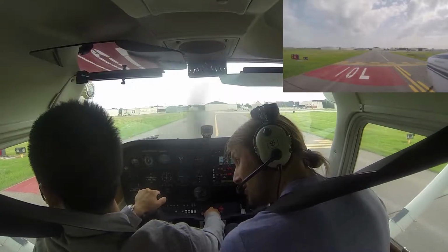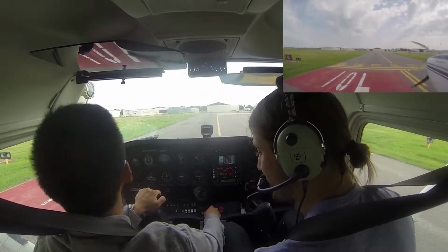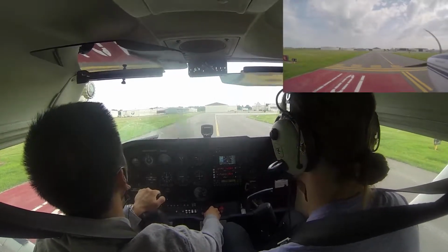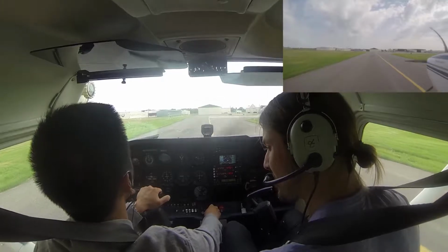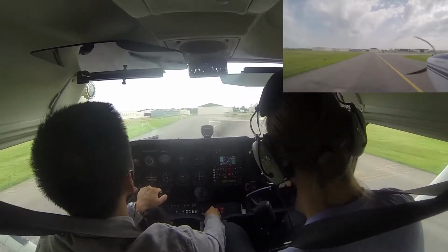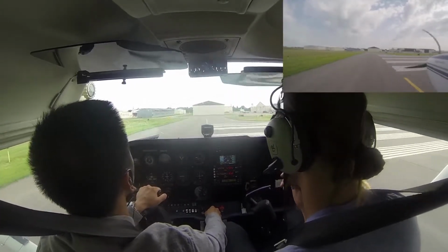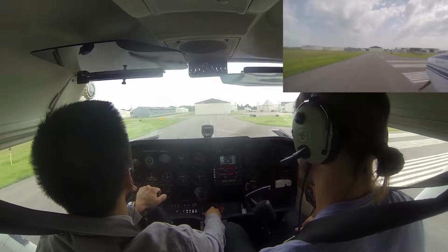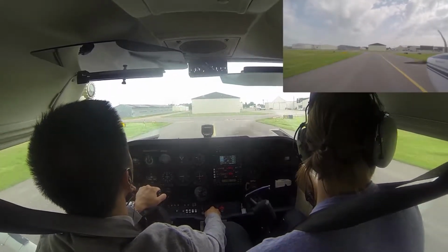62 Juliet. Cessna 01 Delta, cross runway 10 left, then contact ground. Cross runway 10 left, contact ground. Archer 70 November, runway 10 left, cleared to land. Wind 160 at 13, gust 17. If you do prefer runway 18, that is available. We'll do 10 left, cleared to land, 70 November. Archer 70 November, roger.